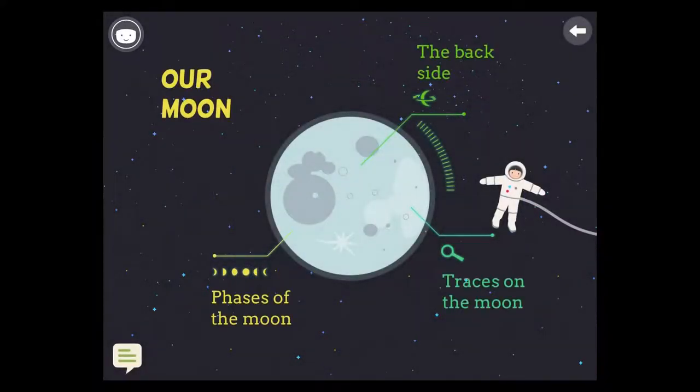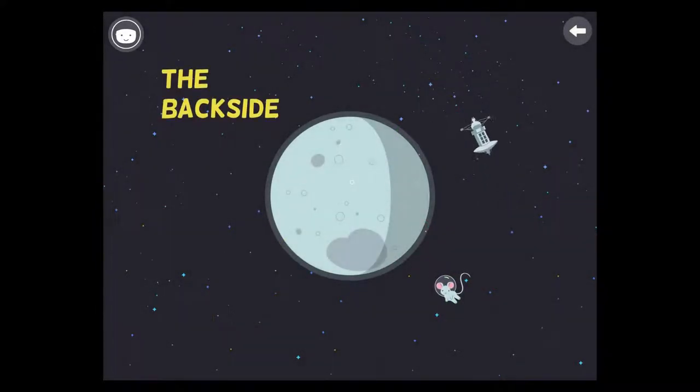The moon also orbits the Earth. Even if it looks different, it doesn't emit its own light, but it reflects the light off the sun. The unfamiliar backside of the moon. We see it each night, but always from the same side.